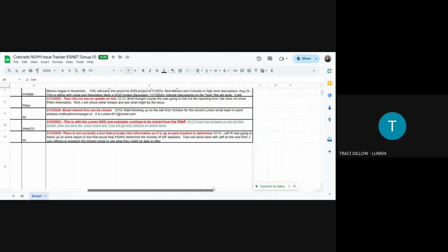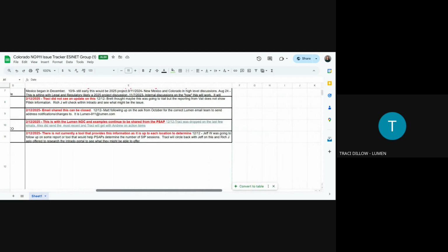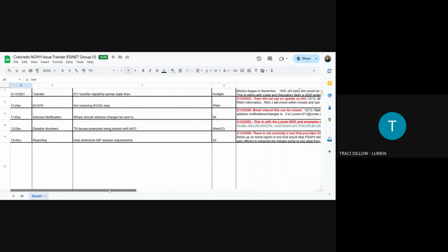There are a few things that people can look at within the portal that kind of monitors your call volume, and you can look at and kind of determine on your own where you might need to be. But as of today, there's not just a report that we can hand over and say, okay, this is what you would need for your session requirements. It's still to be determined by the PSAP.